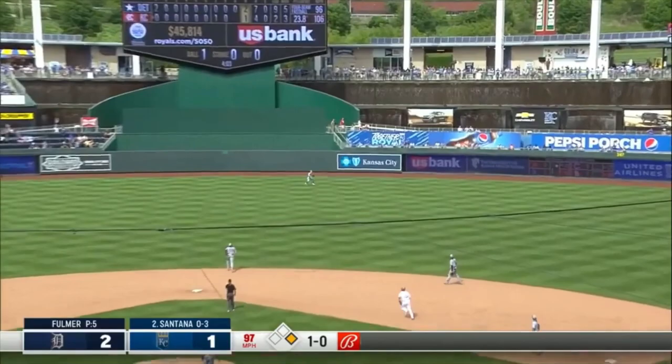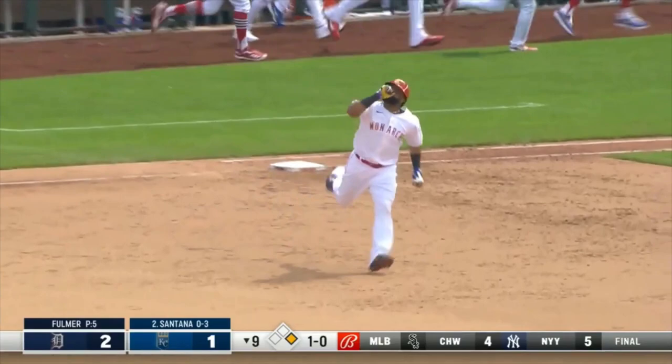In well, center field, Jones back, it's a goner, and the Royals win it. Walk-off Santana.